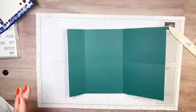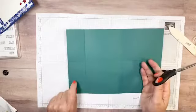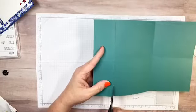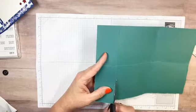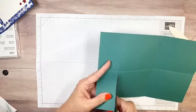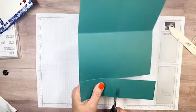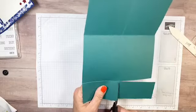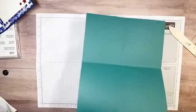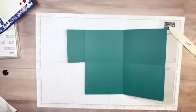So what we're going to do next is we're going to take our snips. We're going to go over here to this little rectangle on the bottom left, and we're just going to cut up to the score line, midway up. And then I'm going to cut it out. Like so. Oops, this just got. Come here. There we go. All right, just like that.